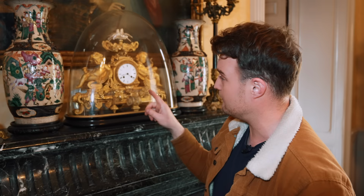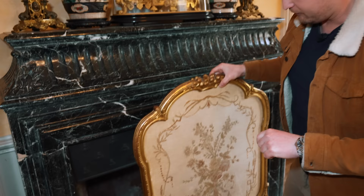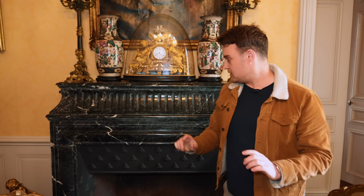But below is something very interesting. If we just move this antique fire screen out of the way. So this fireplace behind me, there's a very special story to this fireplace.